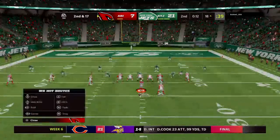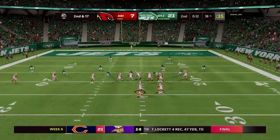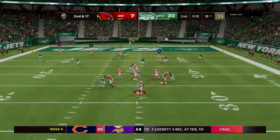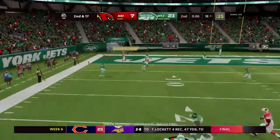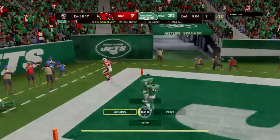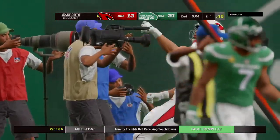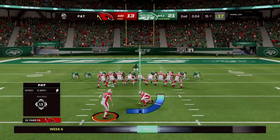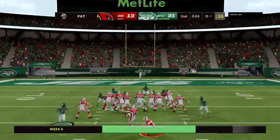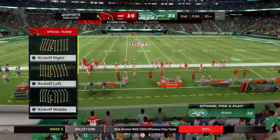Sacks, a growing theme in this first half. This is 2nd and long. Another try after the first down sack. Murray steps away to his left. He's got his man. It's caught in the end zone. Touchdown, Arizona. Tommy Trimble in the final seconds of the first half. And the Cardinals are able to cut into this lead in the final seconds of the first half.